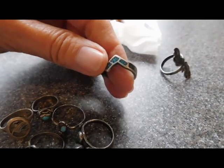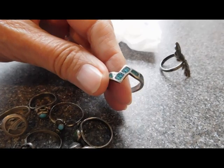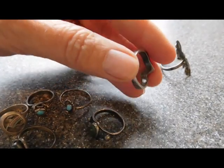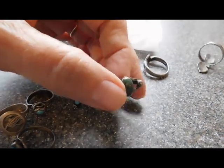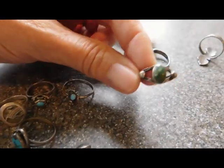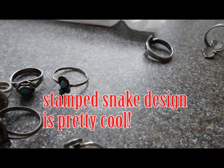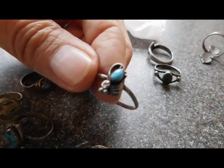And then this one is chip turquoise. Just a very simple band. And mostly these are not marked, but you can tell by looking at them they're all sterling. They're all handmade. This is almost certainly Native American. And it's got a green turquoise. And not marked.